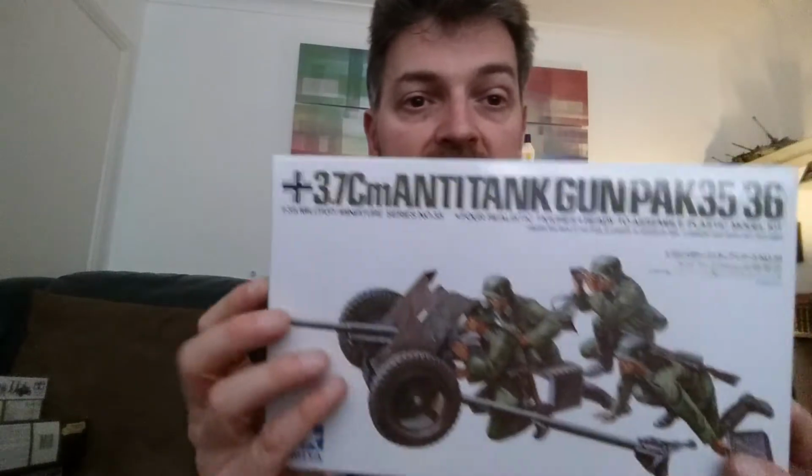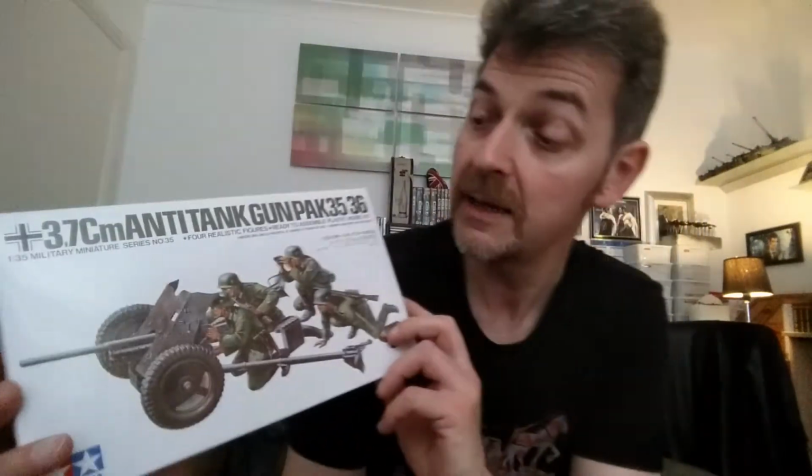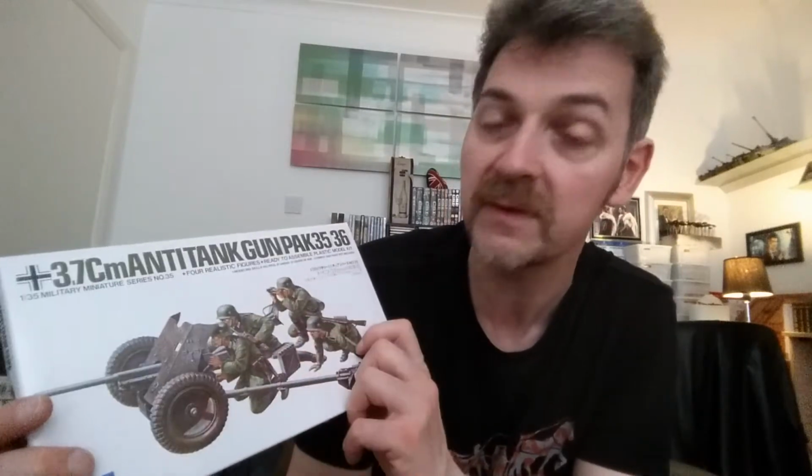And this next build is one that I was debating on. I saw one of the YouTube modelers do a vignette on it, and that really inspired me to get this. This is the Tamiya 3.7cm anti-tank gun, Pak 35/36. Builds up into a superb little kit, and the one reason I bought this is the pose of the figures. I really do like the action in them. I might even use it with my Hanomag for a street scene, but we'll see.